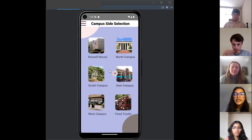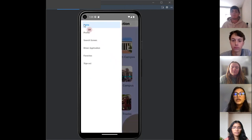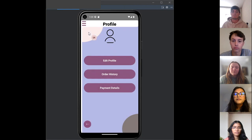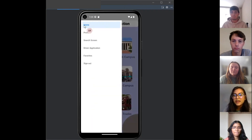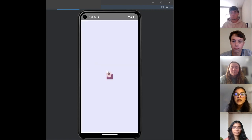And she's in the home page and she can look at her profile here. It's there, her first and last name. She can edit, look at her order history and payment details, but she just signed up, so she won't be able to look at any of the data there. So she's going to sign out now.